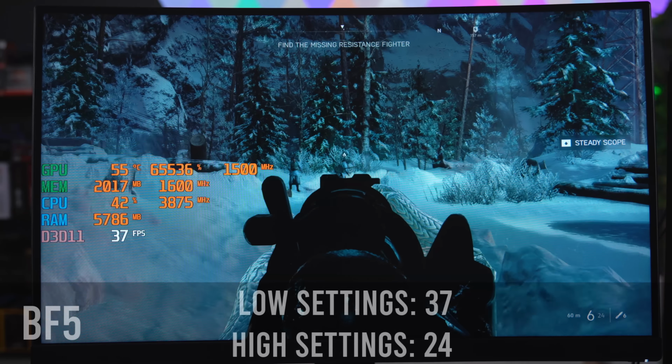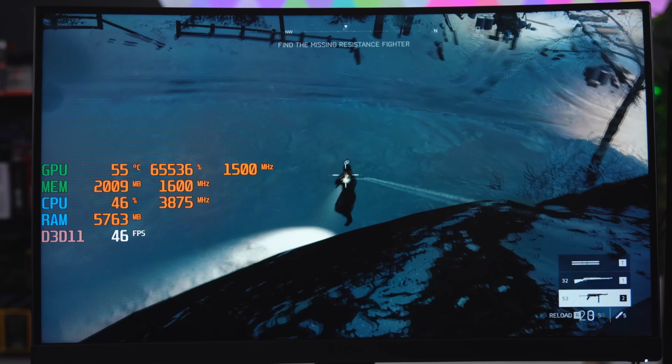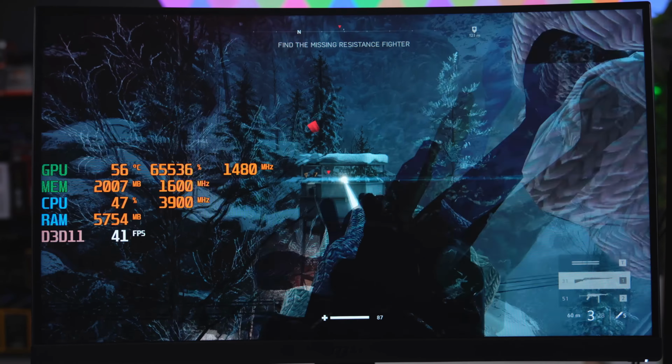Battlefield 5 does the worst in the X11 with an average FPS of 24 in high settings. Not much changes when dropping the quality to low. You would only get around 10 FPS more in the lowest quality, which just isn't playable on the 3400G.